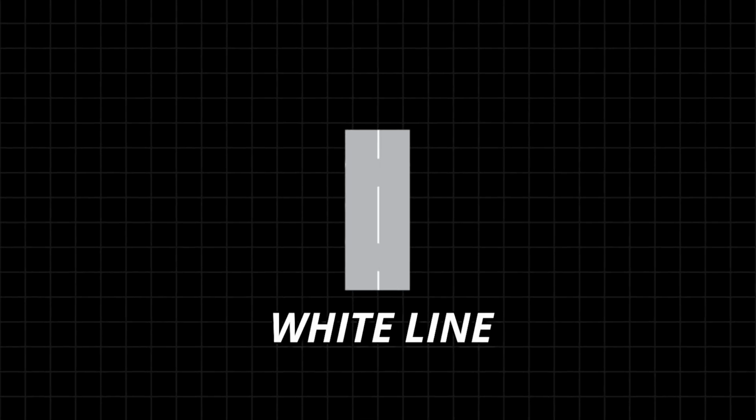And the first one is, of course, the broken central white line. Anytime you see a broken white line, you can go over it if absolutely necessary. For instance, overtaking a parked car, a cyclist, or any hazard at all, you can go round and cross that white line if needed. Of course, you've got to give way to oncoming traffic first.